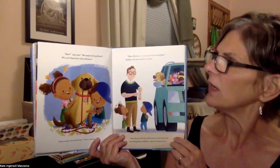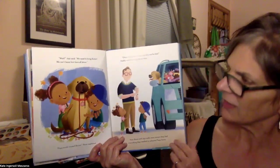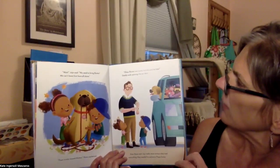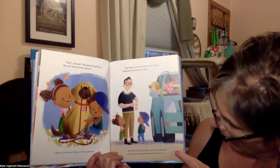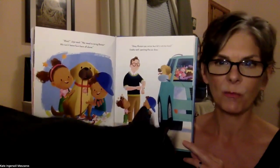Wait, Jojo said, we need to bring Butter. We can't leave him here all alone. Papa surely missed Butter, Rosie explained. I'm sure Butter would be happy to go too. Okay, Butter can come, but let's not be late, Daddy said, opening the car door. Now Rosie and Jojo really were certain they had everything they needed to welcome Papa home.